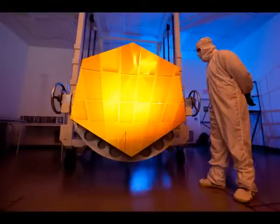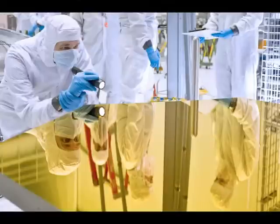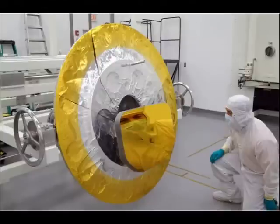There's one single mirror. A bunch of technicians looking in the bottom. I like this picture. This is actually up at Goddard. We have one of our test element mirrors in the huge clean room up at Goddard, and this was right when it first arrived, inspection of the mirrors. This is another mirror, not a primary mirror, the tertiary mirror on the telescope.